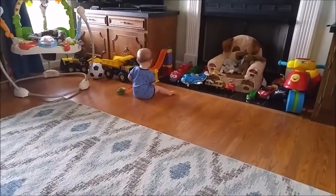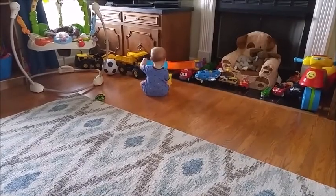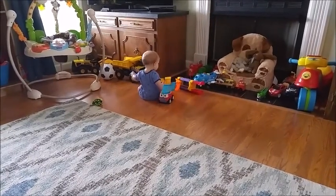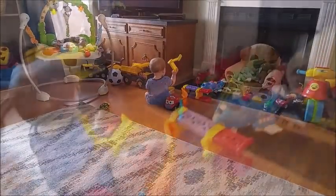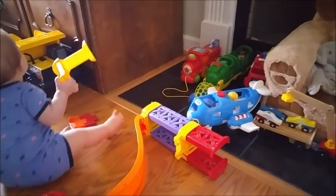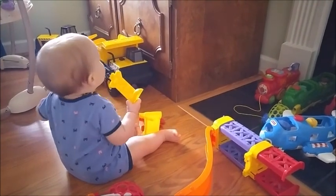This little racetrack is like the first thing he goes to every time he comes in the living room. He pulls it and takes apart the track. He's about to rip that blue part off. And then he'll take it around the living room with him and play with it. At this point, he pretty much plays with anything and everything. Anything that is his, anything that is his brother's, he will play with because he is just into everything.